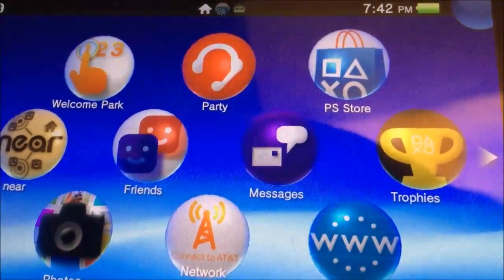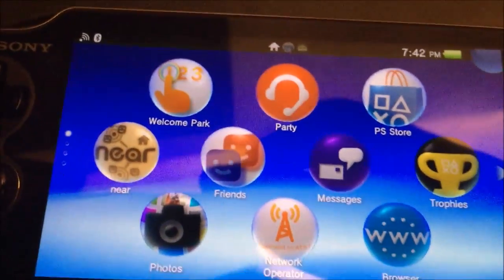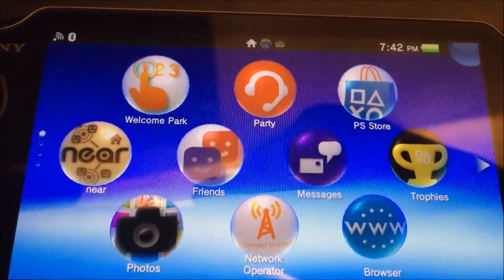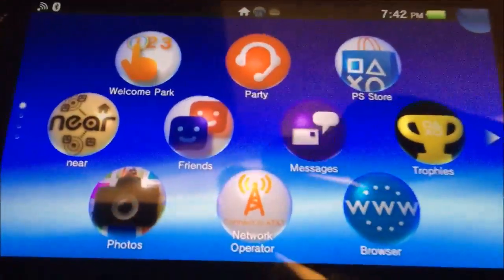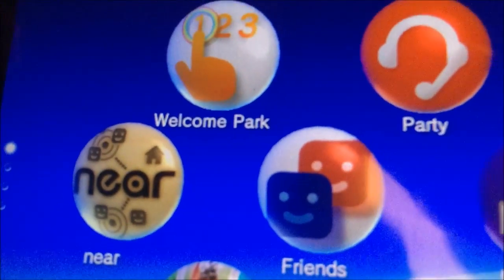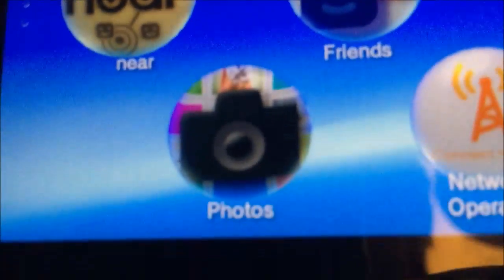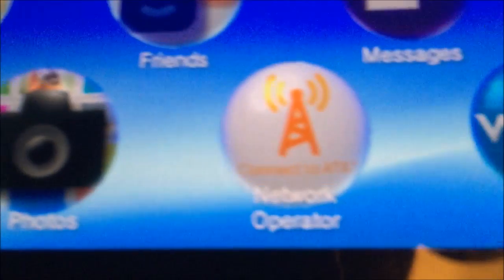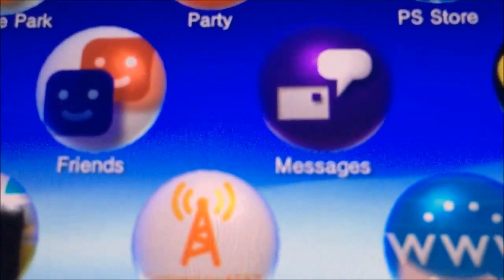The Vita does not have the text-to-speech. When I read about the updates, I thought that both of them were going to have that, but the Vita does not yet. However, it does still have some accessibility features. So we're looking at our home screen right here. Now, I have pretty much the settings set to normal. I think I do have bold text enabled right now, but look at how small that text is, okay?